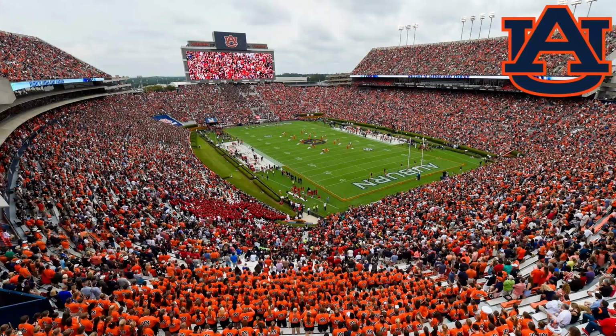Very nice video board. The recent exterior renovation looks awesome. I love the way that video board looks, it almost looks like scaffolding there, but it's not temporary at all. It looks super good. It's just kind of hard to put into words. But of course, a great atmosphere to catch a game at, and that's Jordan-Hare Stadium, home of Auburn.